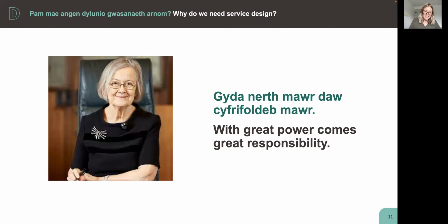When we've digitized services, though, sometimes we haven't really focused on the impact that online and offline service is having on our users and how they transition between the two. So, for example, we've made some services really difficult to find, as I talked about before, and we've also not really considered how our service users are moving within that service.